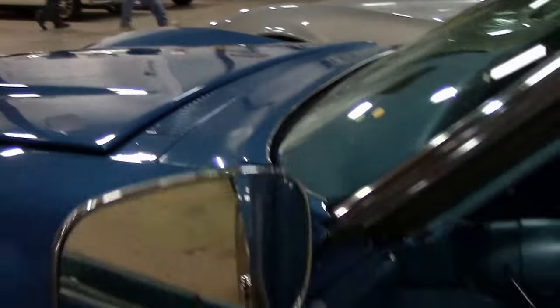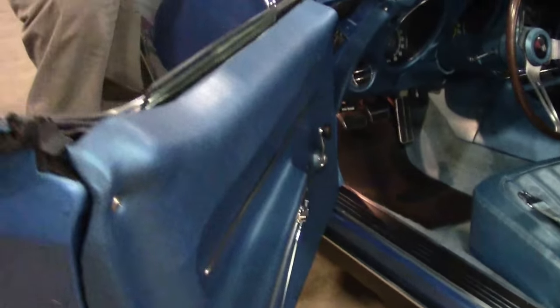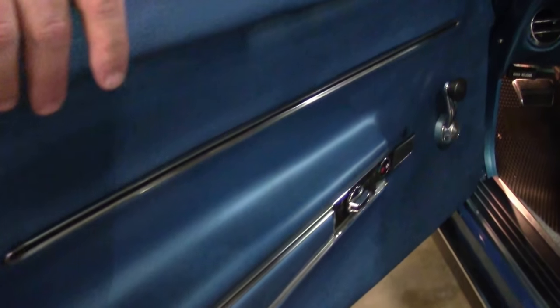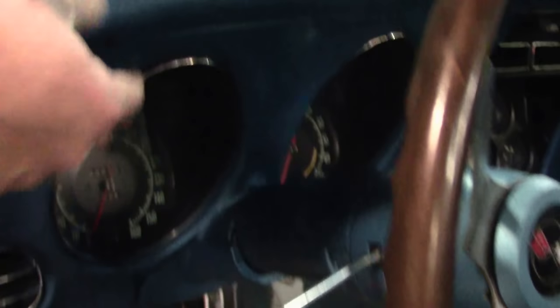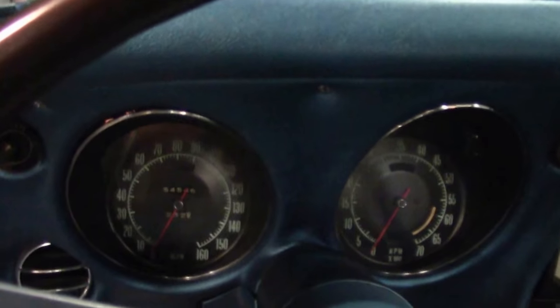Bright blue interior to accent the blue. And a beautifully detailed engine compartment. Bright blue interior. This car has the manual windows. Carpet's in good shape. Our dash is free of any cracks or issues. Our door panels are in really good shape as well. Of course, the 4-speed.